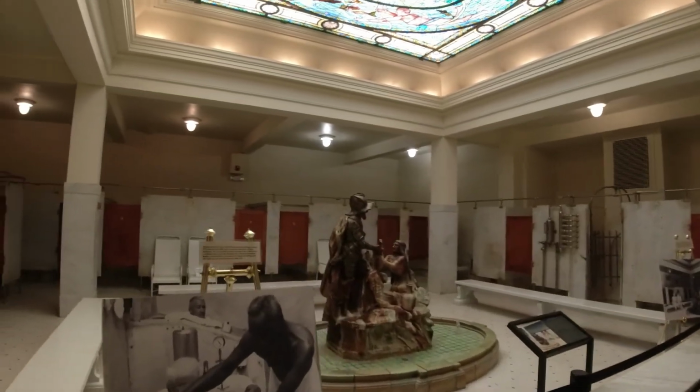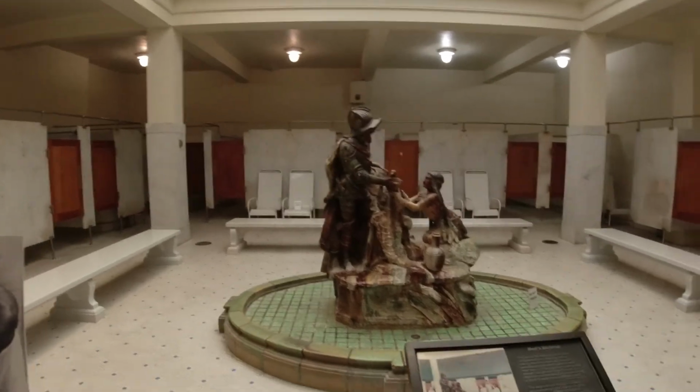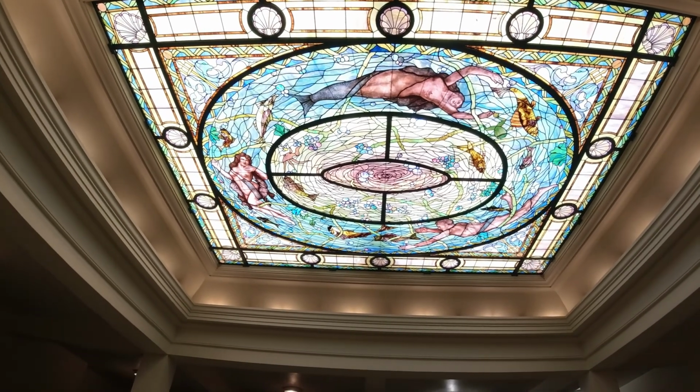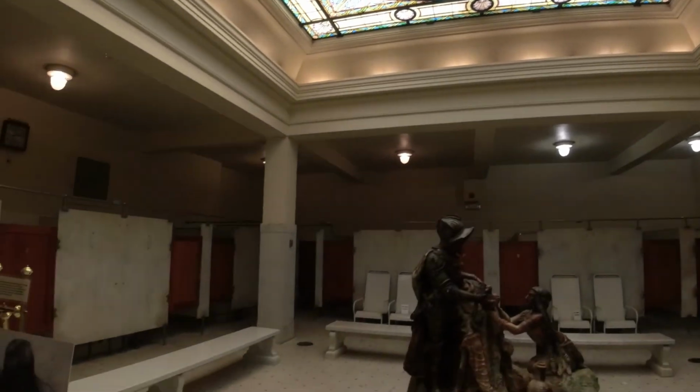So this room is the men's bath hall. And of course, they get a beautiful fountain and the famous mermaid ceiling, where the women kind of get shoved off into the corner. But this room is really stellar.